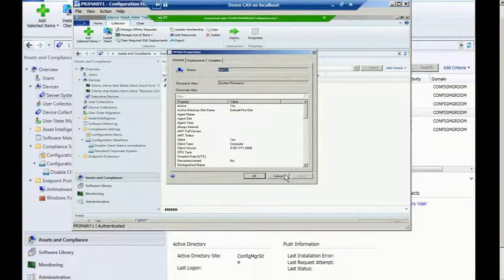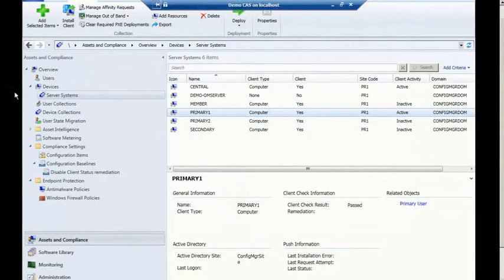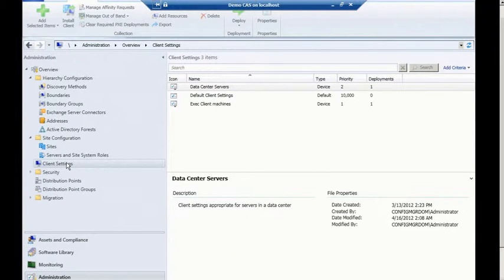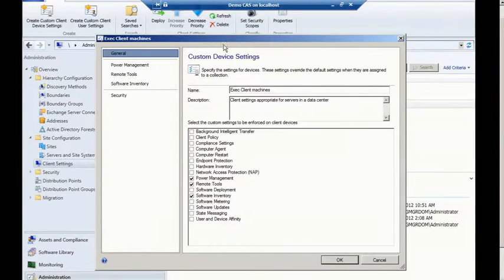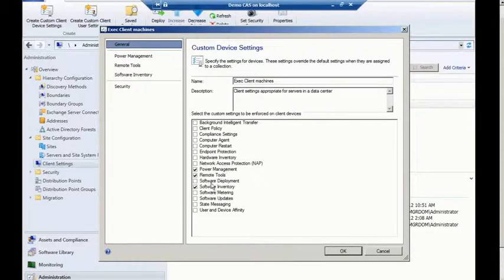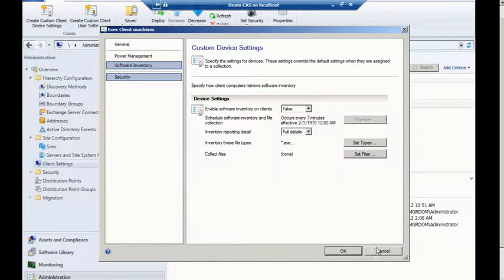I'll tell you what, there's one last thing I wanted to show, and that was, let's go back to administration when we finished here. So client settings, I didn't mention that there's a priority here. So for example, for those exec client machines, I'm actually applying some specific policy to them just for remote tools. So I haven't got all of my settings there. I've just got a subset of them, switching off software inventory.